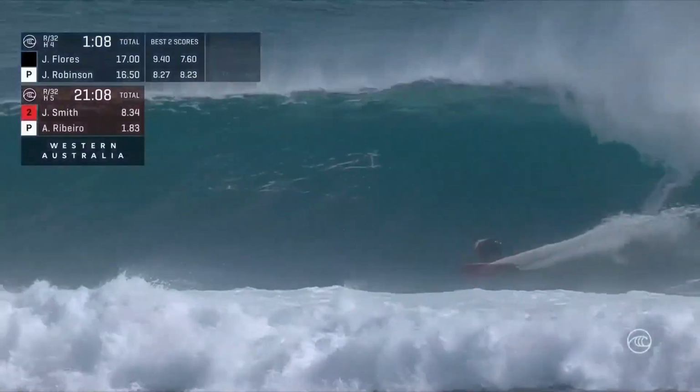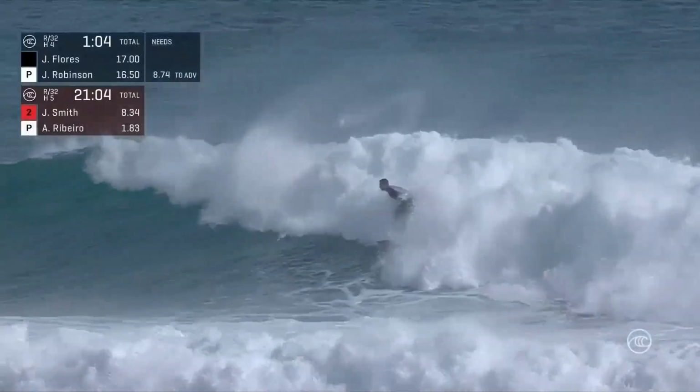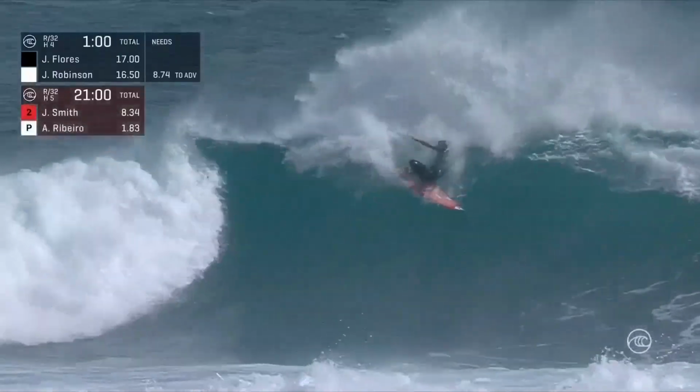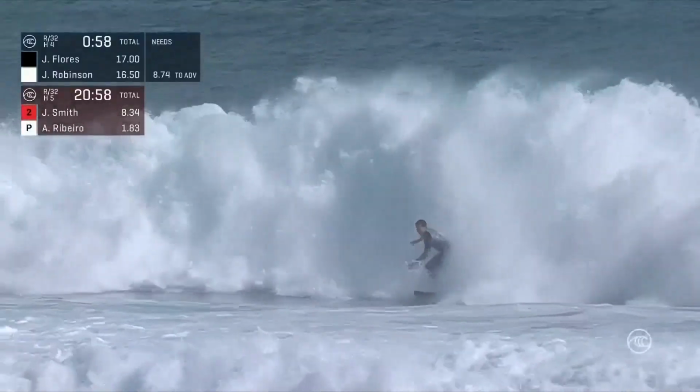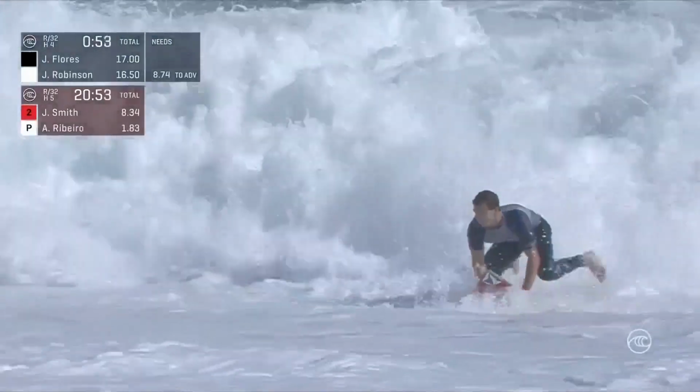Well, this will probably be it for Jack. Drives up into the first section and just loses his footing or his balance for a moment. Recovers well. Nice turn there. Solid recovery, but it is a big score he's chasing, an 8.74.